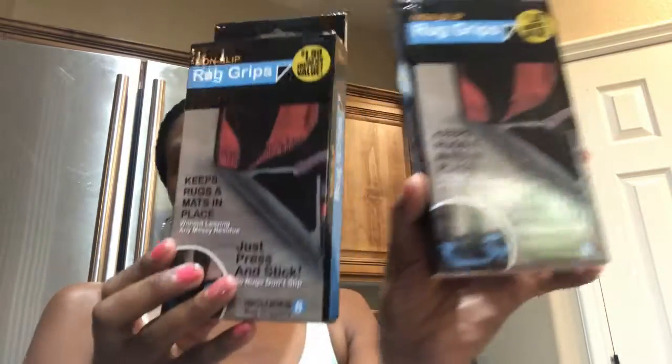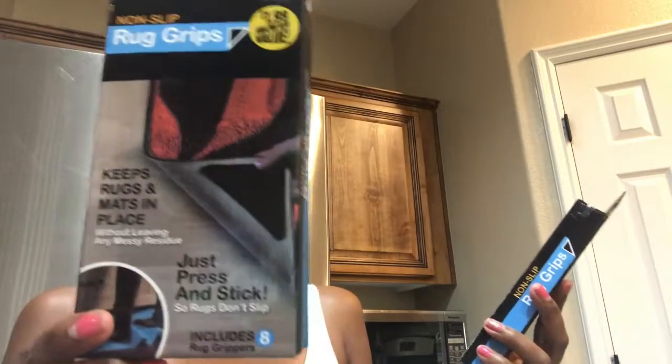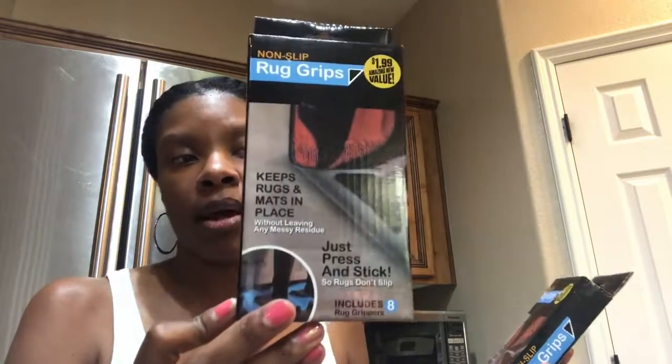I was really happy to see the non-slip rug grips. That looks like this. So I got 2. And it's just the little triangle thing here. It keeps the rug down. You know how you have the rug that moves up like this and kind of moves around. This is supposed to help it stay intact. I haven't tried this brand before, but I have tried brands like these. So I thought I'd give this a chance.